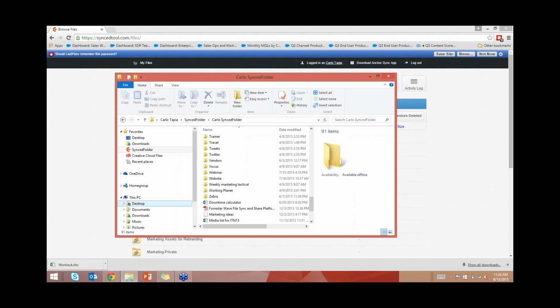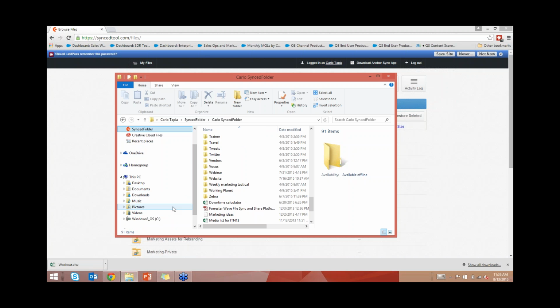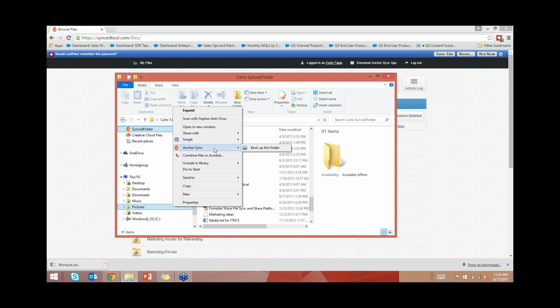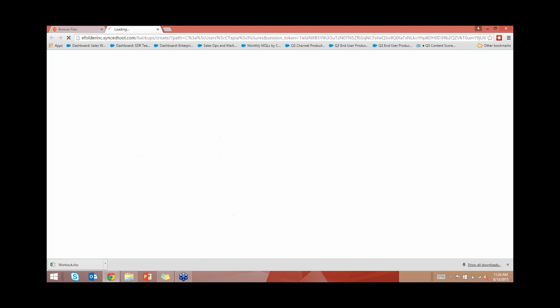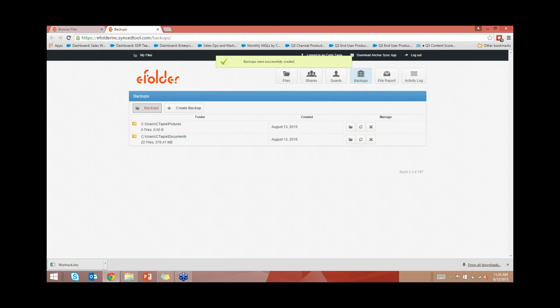So rather than have to move, a lot of these other solutions require that you move your documents folder into the sync folder to actually start getting it to sync and have a backup of that. What I can do with Anchor is I can right-click on the documents folder. I can go Anchor Sync. I already have a backup on this, so let me do a different folder, actually. I'll do my pictures folder, and I simply hit backup this folder. And once I hit this, what I'm going to get here is a pictures folder backup.